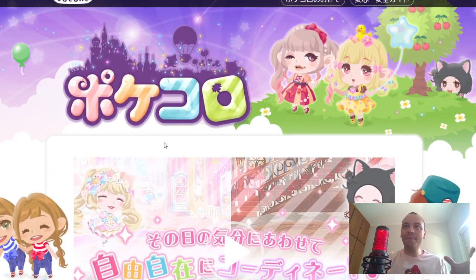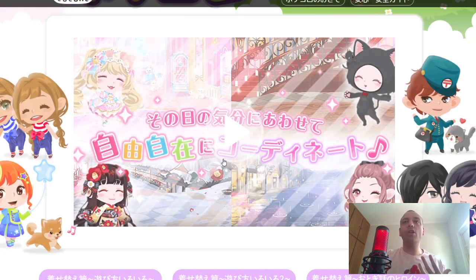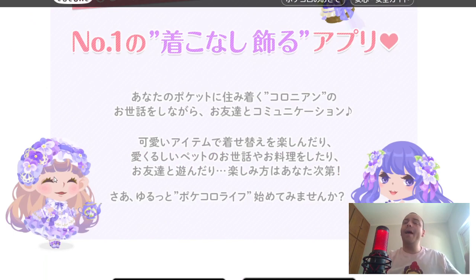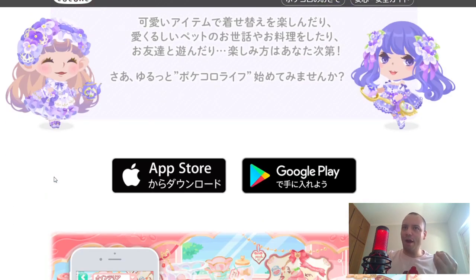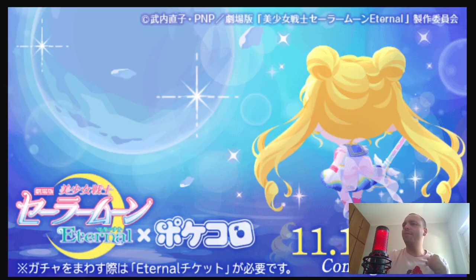This is the official website of the game. In it, you can dress up your character. There are tons and tons of costumes, of different ways of dressing up your character. And now you're going to be able to dress up as Sailor Moon Eternal characters. How nice is that? In their official Twitter, they posted this image right here, which is a very beautiful image, by the way, with Super Sailor Moon walking towards the moon, and the collaboration was announced today.